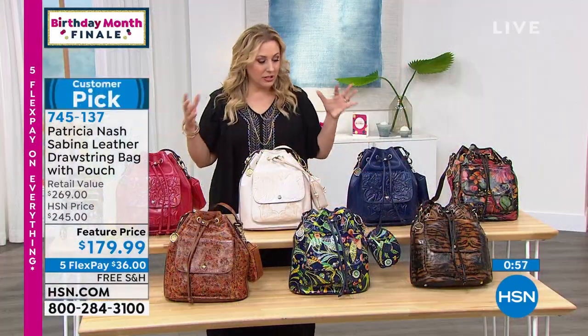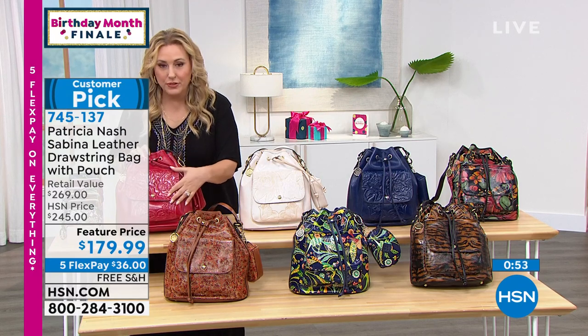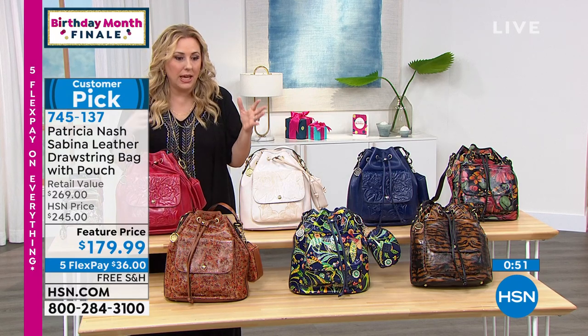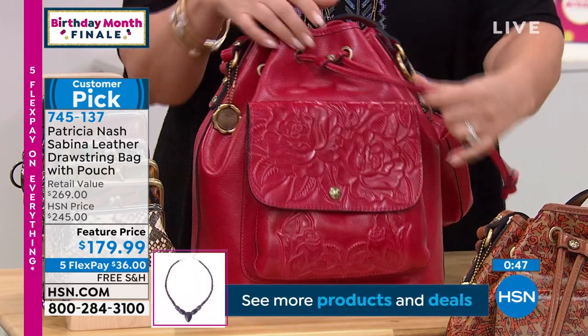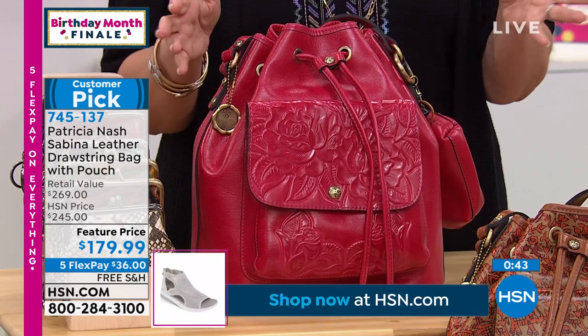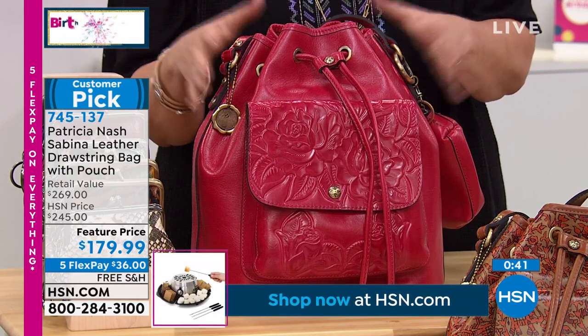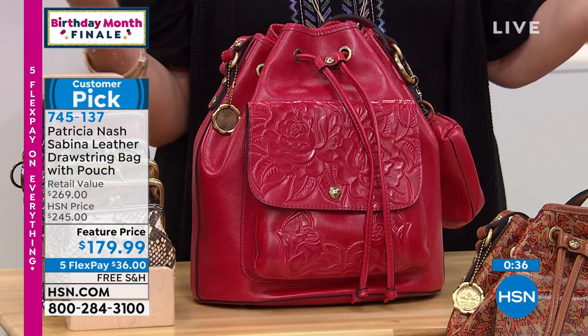I think that it's just incredible when you see that workmanship and then you think, okay, how much would this be? $179.99, the prices are incredible to dream of having a bag like this. And by the way, when you have a bag like this, you don't need 20 bags like this, you only need one. It's the signature one that's around your entire wardrobe.